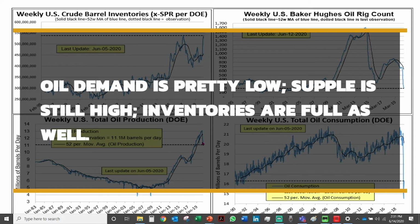So again, demand is still terrible. Supply is still high. We're trying to bring it down as quickly as we can. But inventories are full as well. All right, so we put all these things together, right? Oil has fallen 40%. Now, where do you think it goes from here? I've got to say, I'm still not liking this scenario. If I look at the supply, demand, and inventory levels, demand would just have to increase remarkably fast to offset the supply that's in inventory today and the supply that's available worldwide. So it's not a real encouraging picture, near as I can tell, from the global oil markets here.